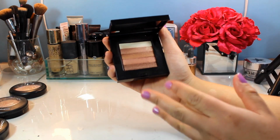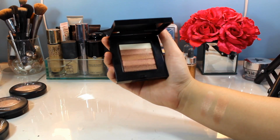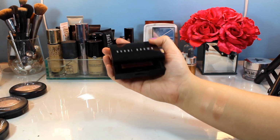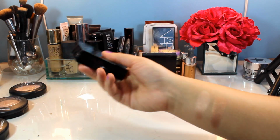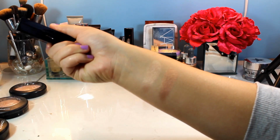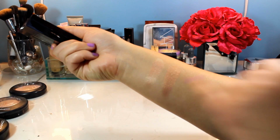You can use these as eyeshadows. You can use these as highlighters. You can use these as bronzers because you've got these really dark shades, and so it's a really multi-purpose product. And these are really pretty. So I just showed, I've just got 2 swatches here. I basically just put the first 3 strips together, and these are the bottom 3 strips together.